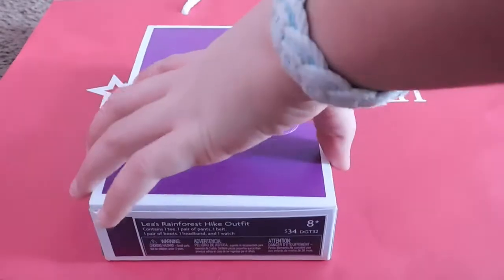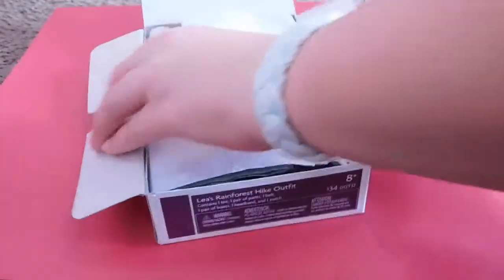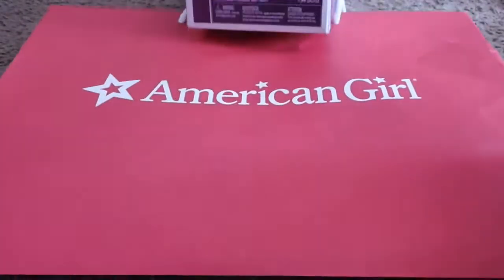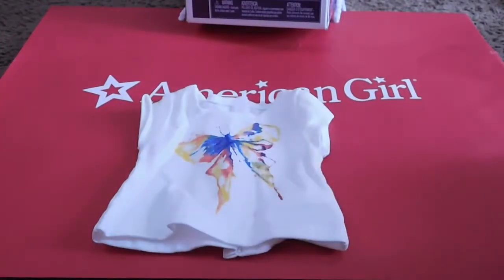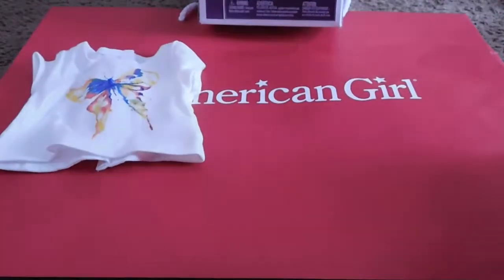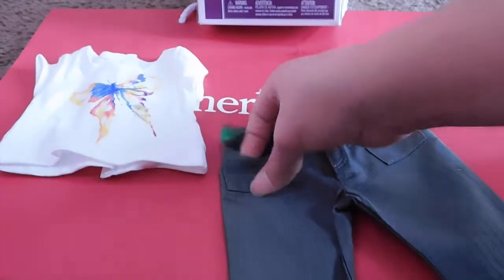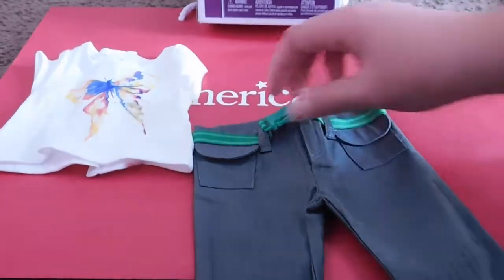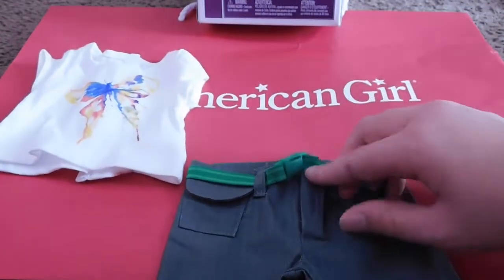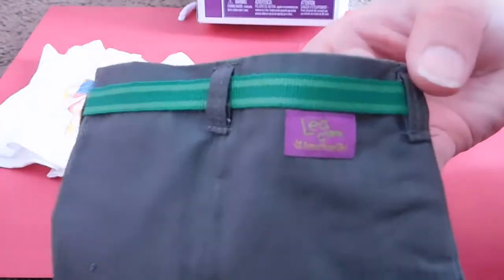Next, I have Leah's rainforest hike outfit to go with her hike accessories, which I already showed you. So this is what it looks like. We have a white t-shirt with a paint-splattered butterfly. And it just has Velcro down the back. Have some pants. They're kind of thick and heavy, but they have these two pockets on the side. No Velcro or anything, they just flap open. And there is a belt right here with a clip. And there's Velcro right here. And the back looks like this, and it has her own little personal tag, which is Leah Clark American Girl.